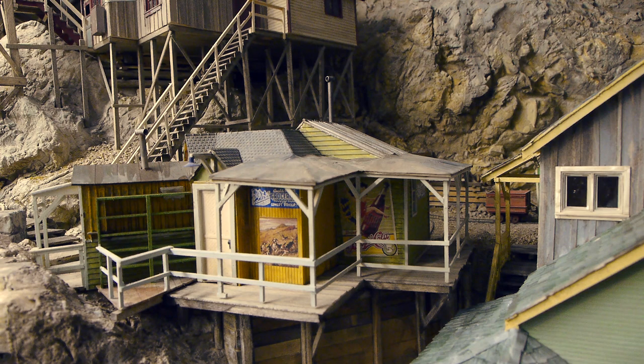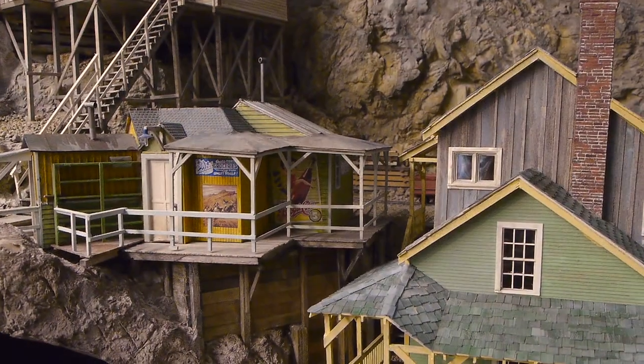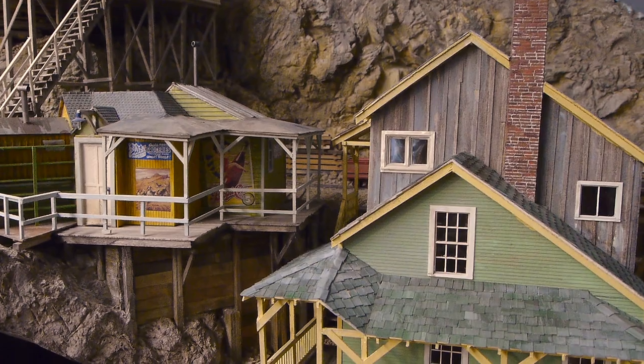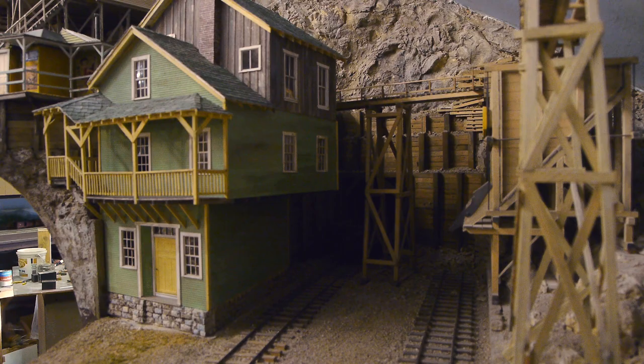There are a few buildings that have been added that until now have only existed in Steve's mind, so he wanted to get those done. And some railings and a few little things like that that needed to be added in. He also built this rather large two-story structure just to finish out this lower area here.